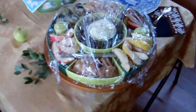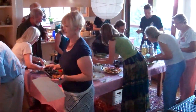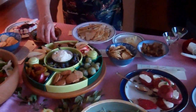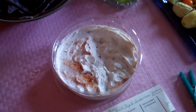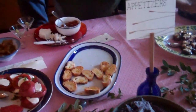What have you got here? Three different kinds. It really is gourmet. And the flavors are all so unusual, things I've never tasted before. This acorn dip right here, it's really tasty. I mean, it's as good as any hummus I've ever had, with a little different flavor. Give me every vegetable. We'll just throw it all in there.